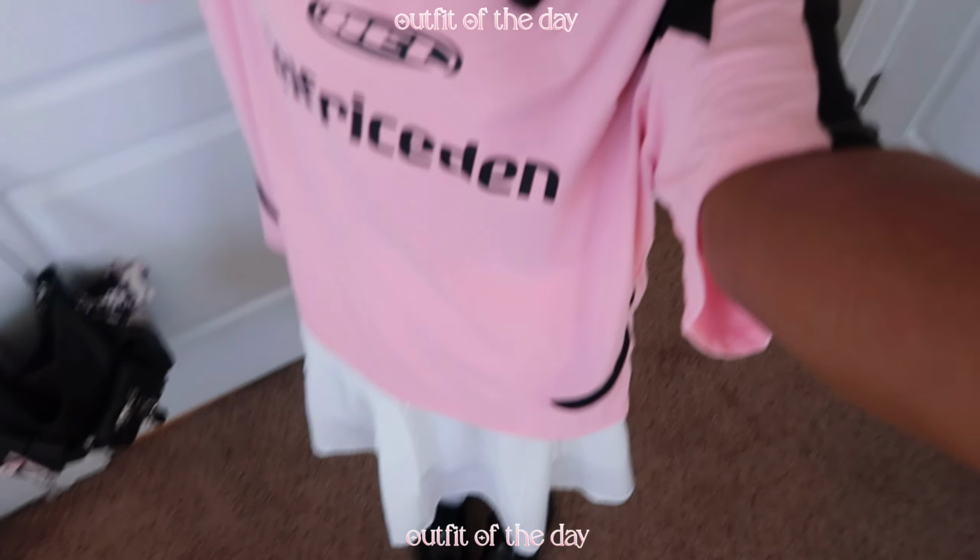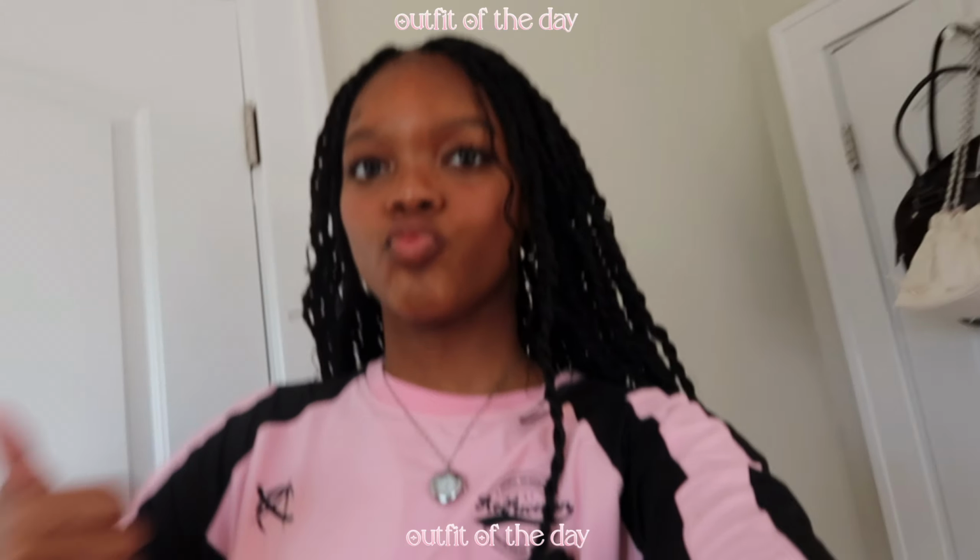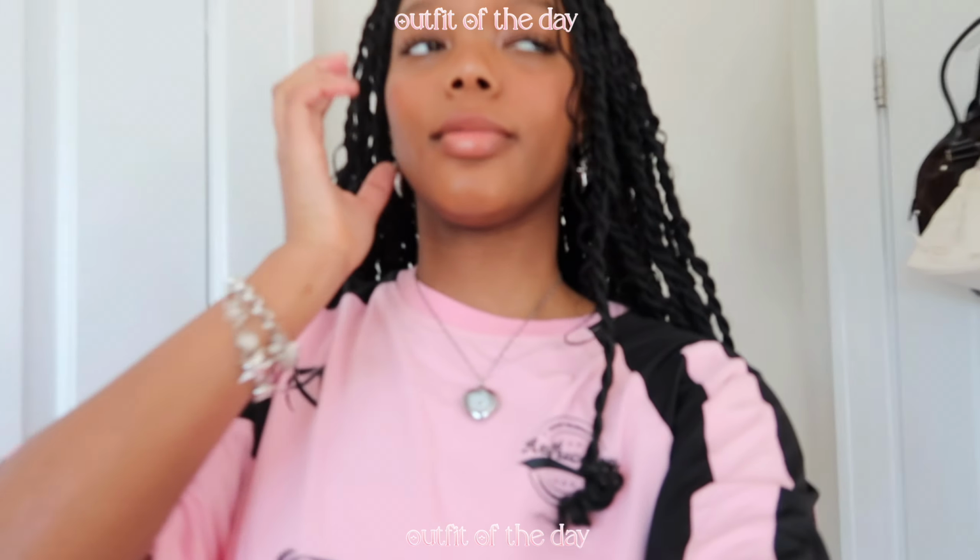Today's outfit: Alfredi jersey, white skirt, Doc Martens. Cute but simple. Yay, let's go to school.